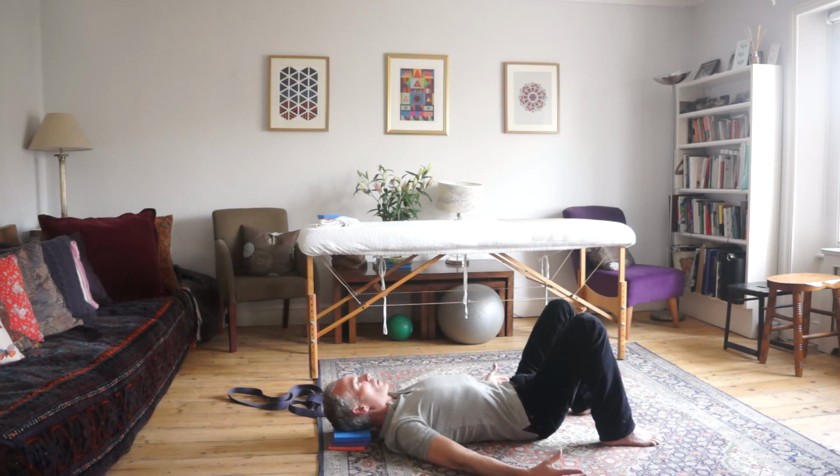You can feel the whole of the torso expanding. Think of breathing into your back. Breathing into any parts of the back that feel tight, dense, tense. You can think of breathing into that tension. Often we feel it in those places like the shoulders and the neck.